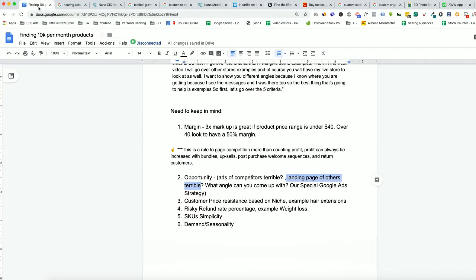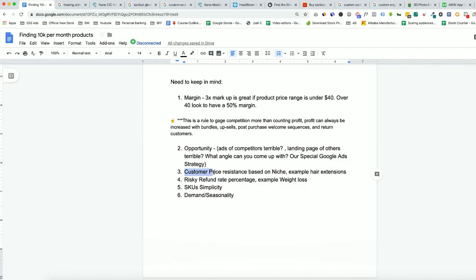So now the second thing I want to go over is customer price resistance based on niche. Super important, way underrated. And this is going to help you also figure out kind of your pricing and what you could even price your products as. And so in a simple term, what this means is what is someone willing to pay for that specific product in that specific niche, and what are they used to paying in that niche?